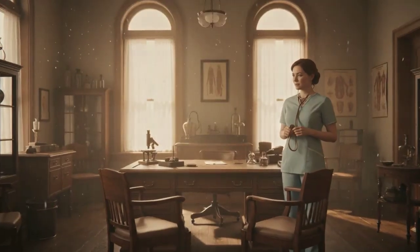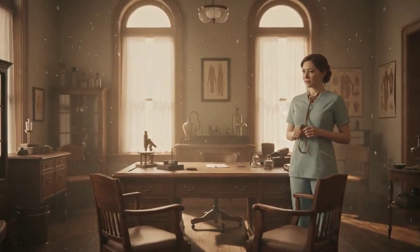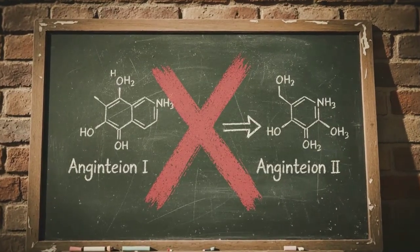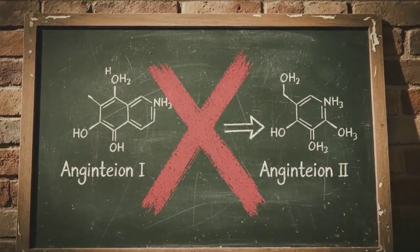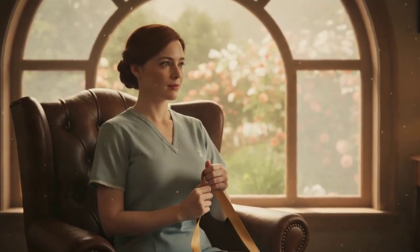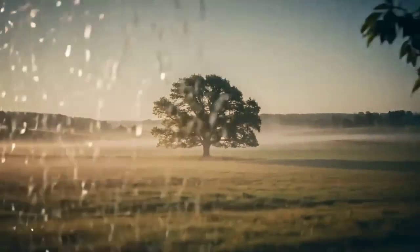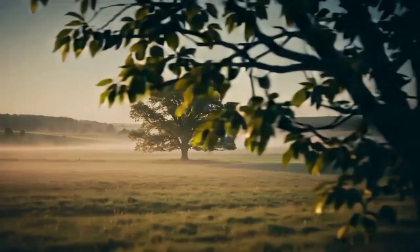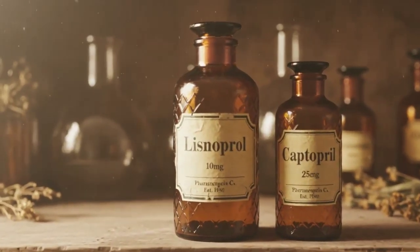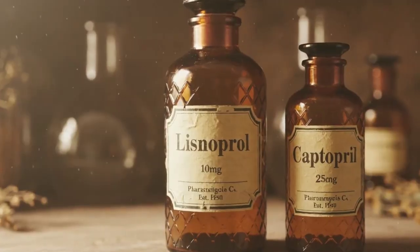What are ACE inhibitors? Let's delve deeper into their functions. They block enzymes, turning angiotensin 1 into angiotensin 2. This helps your blood vessels to relax and improve circulation, making it easier for the heart to feel and express love. Medications that have names ending in pril include Lisinopril.